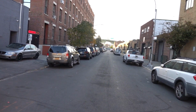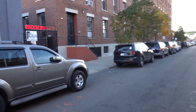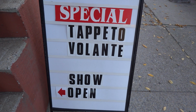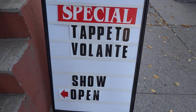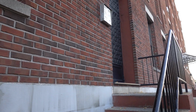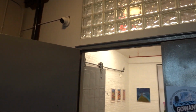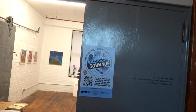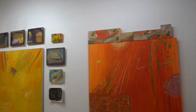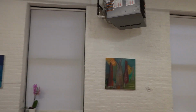Yes, peeps, now we're down in the Gowanus district of Brooklyn, and we're going to run in here and visit the TAPPETO VOLANTE project's space to see a Bascha Mon show. Stay tuned. I've spent some time visiting some of the galleries down here, but it's a bustling art community that's on the upswing as far as galleries and all that stuff goes.